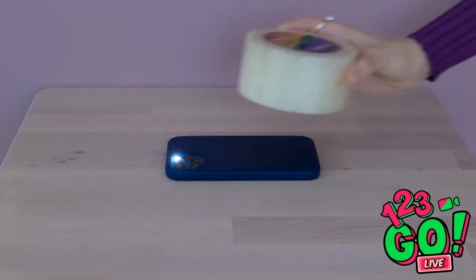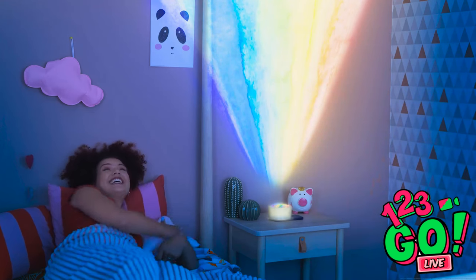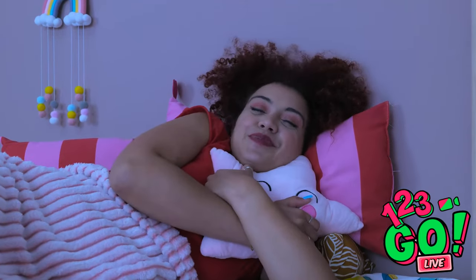I'll put my phone right here and make sure the light is on. Wow! It's a night light! The monster won't get me now! Night, Mommy!